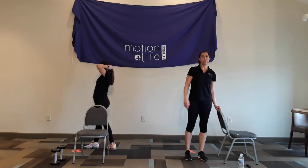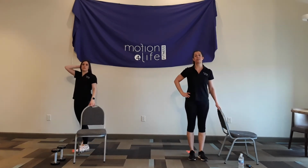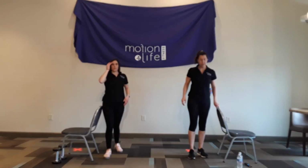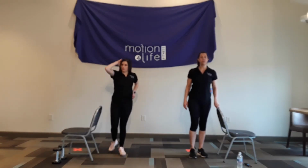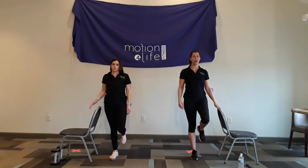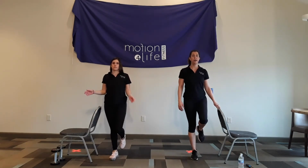So, next exercise is our single leg balance. So this is our balance exercise. We're gonna do 30 seconds on our right, 30 seconds on our left. I'll tell you when to let go. First thing is to lift one leg. Do not touch the other leg. Chest up, brace your core, head up.